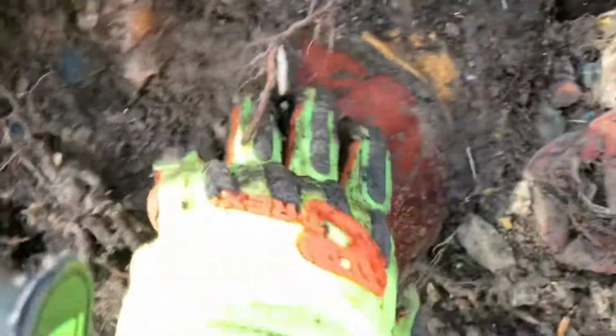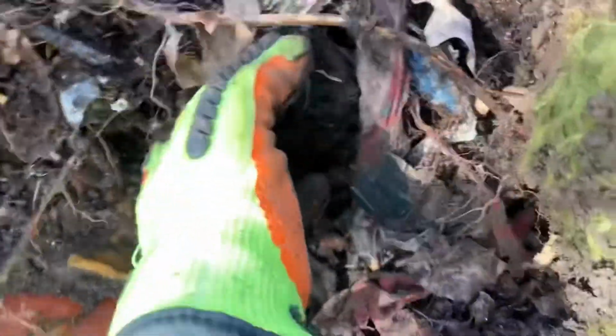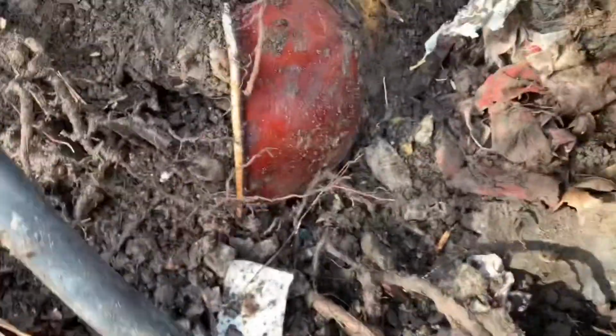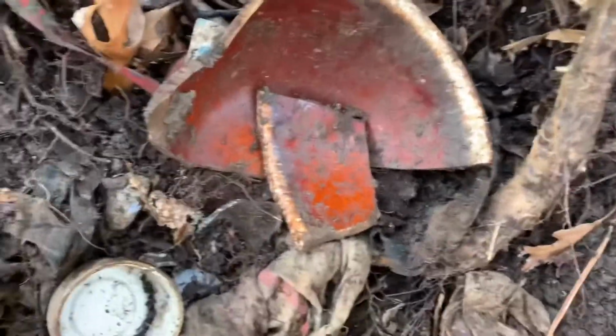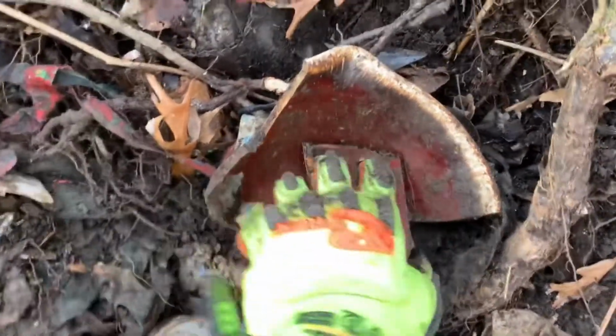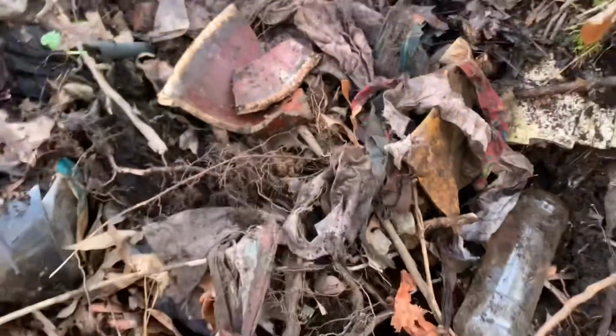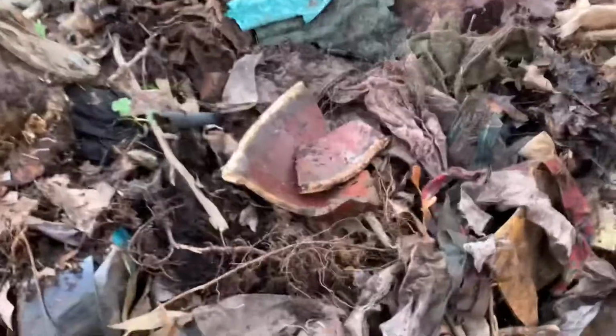Alright y'all, I think I found something right here. It's cracked. But I'm gonna pull it out and see. There might be some more stuff in here. I see a bottle right here. Nothing good, but we'll pull that out and see. I'll get back to you in a minute. Yep, I pulled that out and it's broke. These, I think, were like 70s, maybe, because my mom has a set of them she gave to me. So, I think they're around 1970s, early 80s, something like that.